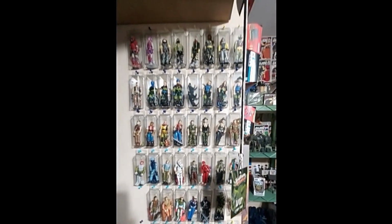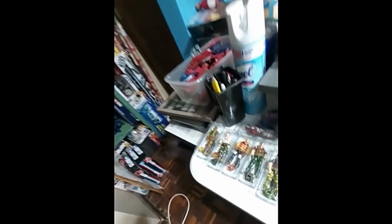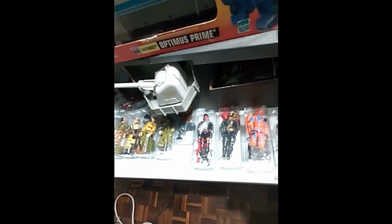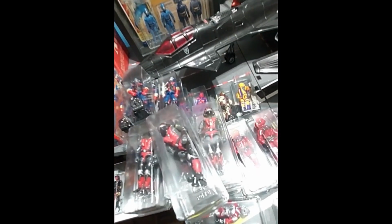I don't have the entire line, but I have a lot of it. I'm not really into the 90s stuff that much. I have some more figures down here that I laid out. Like I said, displaying is definitely a struggle for me, so I'm constantly switching stuff around. I do army build a lot.